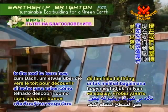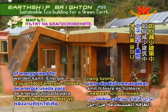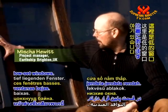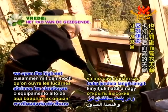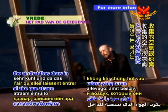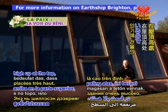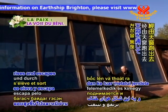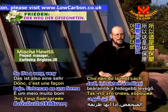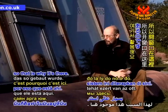Now we head up to the roof to learn how effective air circulation can reduce the amount of energy used for heating and cooling in a structure. Here we've got these low set windows. If we open them and we open the high set skylights at the back, because these are very low to the ground, the air that they draw in is very cool, and because the skylights at the back of the building are high up at the top, it means that the hot air in the building rises and escapes through the skylights, and at the same time it draws cooler air in through this at low level. So it's a very good way of ventilating the building when it's very warm in summer. So that's why it's there.